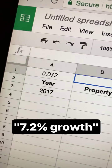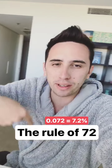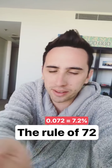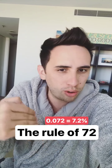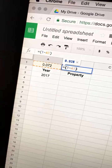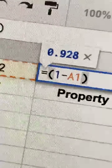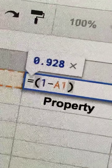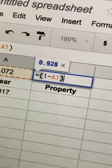0.072 is 7.2%, right? 7.2% per year means your investment doubles every 10 years. That's the rule of 72. This mini lesson isn't the time or place to explain that. If you've never heard of the rule of 72, Google it. 0.072. Now, watch this. Because we're doing reverse compounding, going back in time, we'll do equals 1 minus A1. So 1 minus that is 0.928. Every year, going back in time, 0.928.